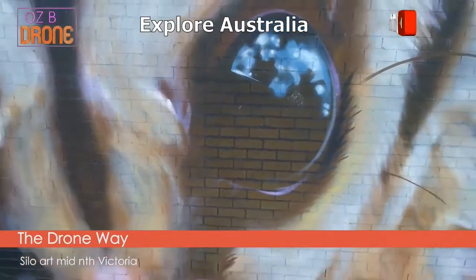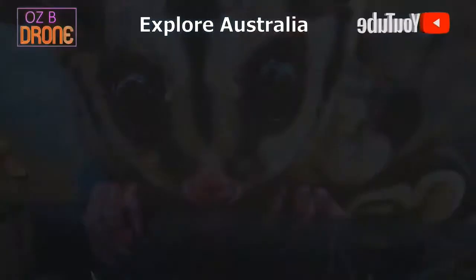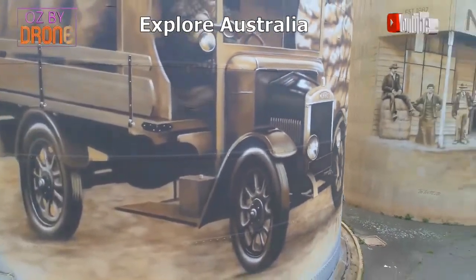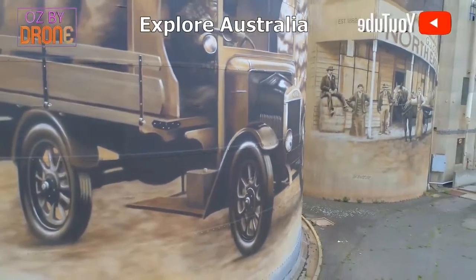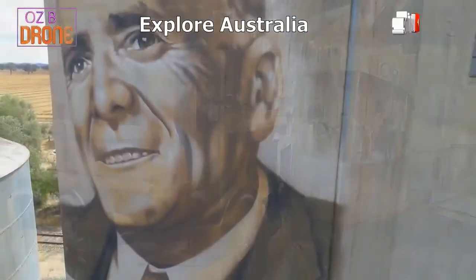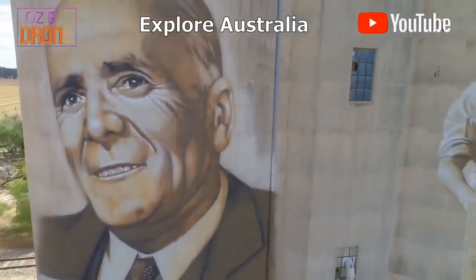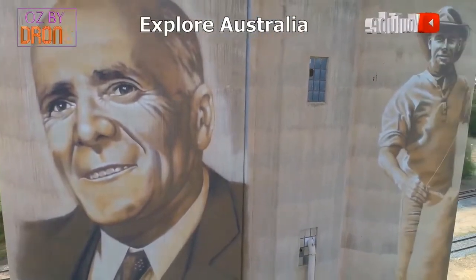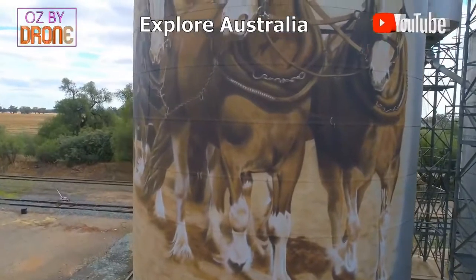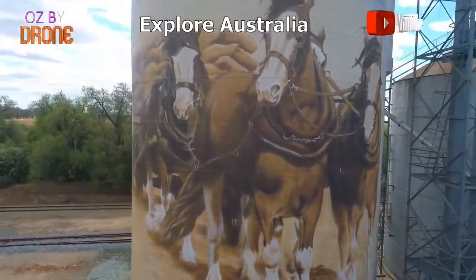Okay, next one we've got the drone way. We've had his work on before, Silo Art in mid-north Victoria. A couple of days holiday with his drone, and this is what came out. Oh, wow. Yeah, cool. Where is this? This is in Victoria. Some silos that have been painted on, and, well, not graffitied. I won't call it graffiti. It's too incredible to use that word.